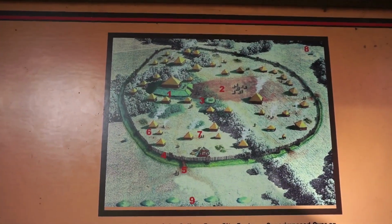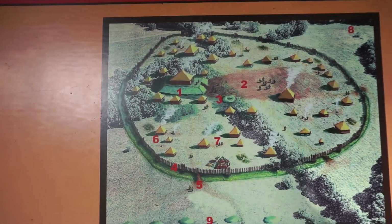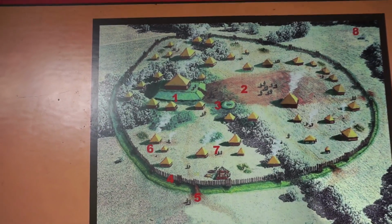And here's an interesting one of an artist rendering on top of an actual aerial photo. You can see the mound here is shown kind of to the left. It'll be straight ahead when we walk in.